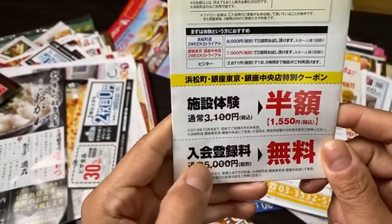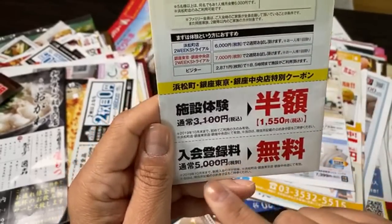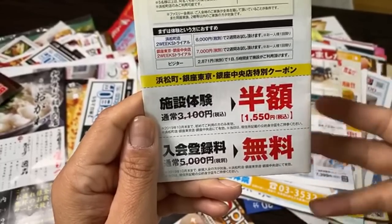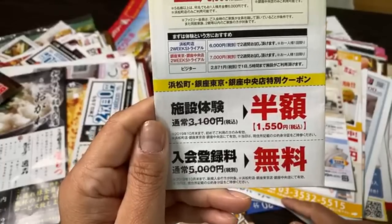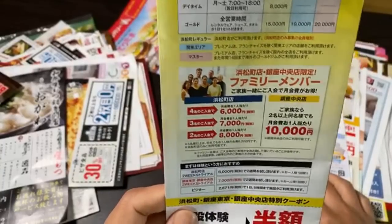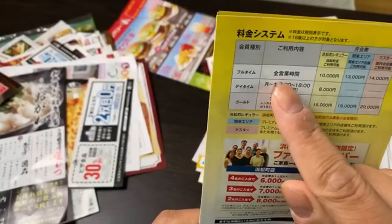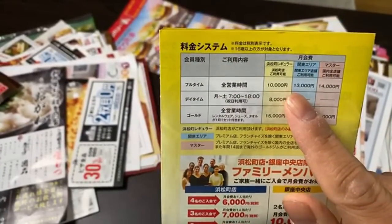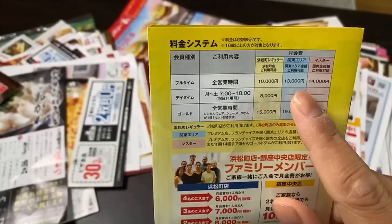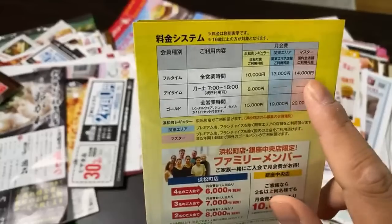A lot of these gyms have an entry fee. Most of the newer places don't do that, but the older ones have a membership entry fee. It's not even the membership fee, it's like an entry fee. It's the same with schools. You have to pay $50 as just like key money, like a thank you gift. A lot of places aren't doing that, but Gold's Gym is a brand. How much is a membership? A full-time regular membership at Gold's Gym is 10,000 yen. If you want to go to different Gold's Gyms in different areas, it's 13,000 yen. And then this one is for a master. You get everything for 14,000 yen.